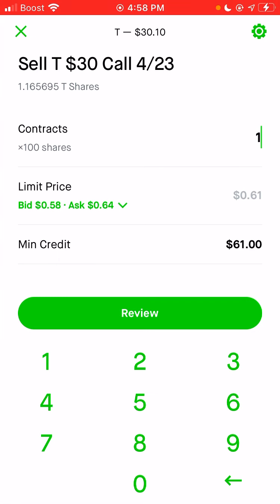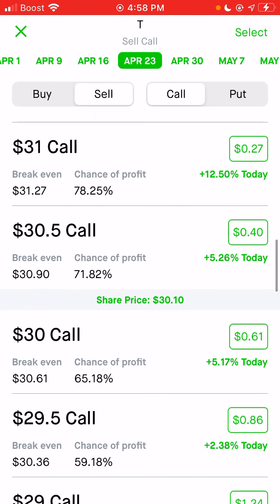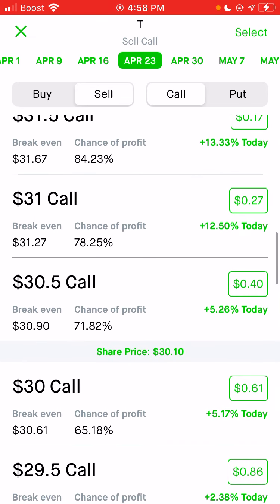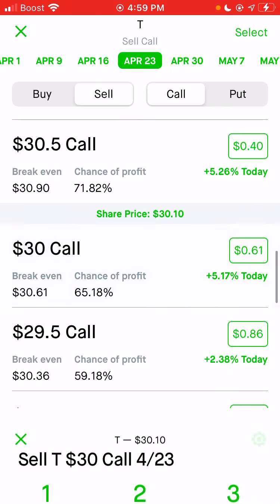Effectively, if we got assigned on this option, we would be selling our shares for the $30 strike price plus the premium. So we'd be selling our shares for $30.61 per share, meaning we would make about $53, because we got them for $30.08. Using this strategy, you can see that you can take in premium up front. This lowers your risk. This also makes you benefit from theta.